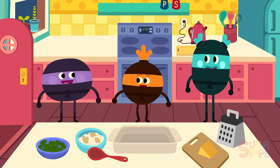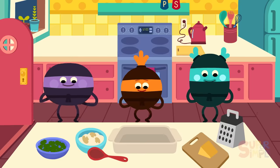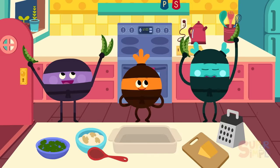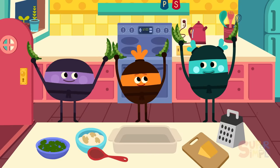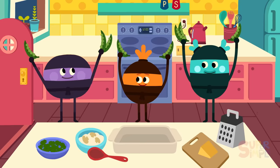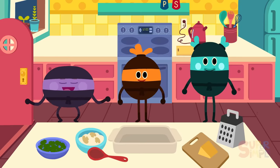Bumble Nums, do you have all 8 sneaky snap peas? Snappy! Now that we have the secret ingredient to make our sneaky snap pea casserole, it's time for the cooking countdown!